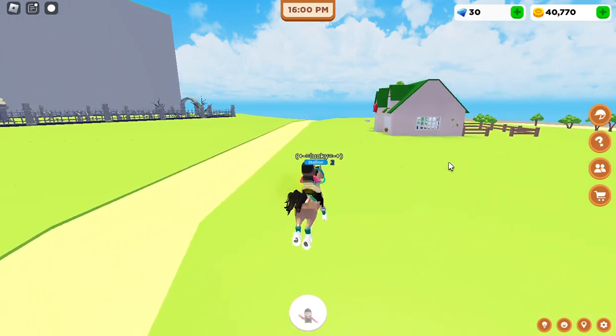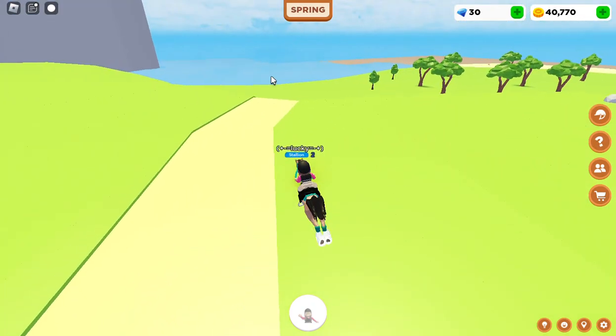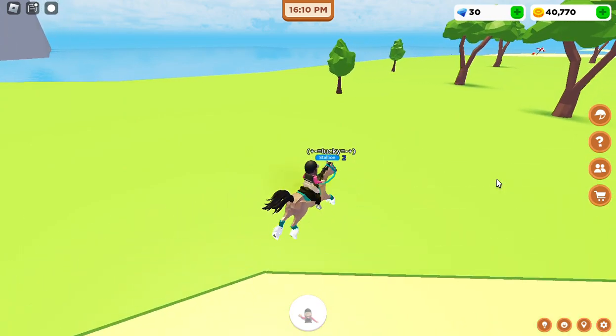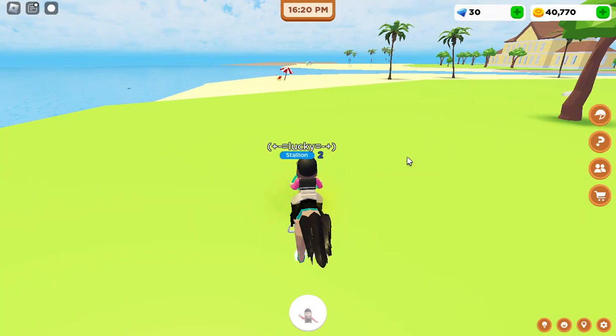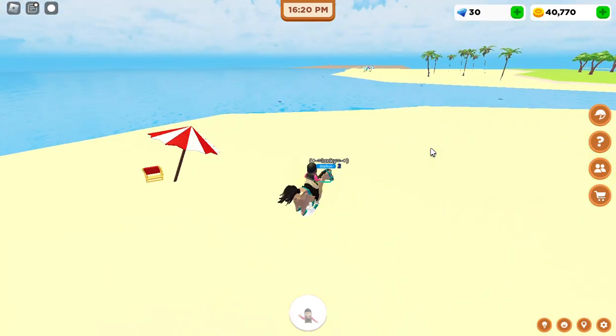But speaking of the breeding center and breeding, it's right there, just kind of past that. But ooh, I haven't been to the beach in the longest time. Lucky has actually never been to the beach, so this will be fun. We can go hang out at the beach for a minute and we can just kind of see how he likes it. I'm not sure if I'm gonna do fishing or not. I'm really bad at fishing, believe it or not.